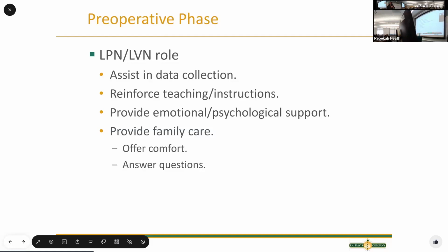We're also going to be providing family care, right? Usually we're not just taking care of the patients, we're also taking care of the families. We're going to be answering their questions. We're going to be giving them support as well.